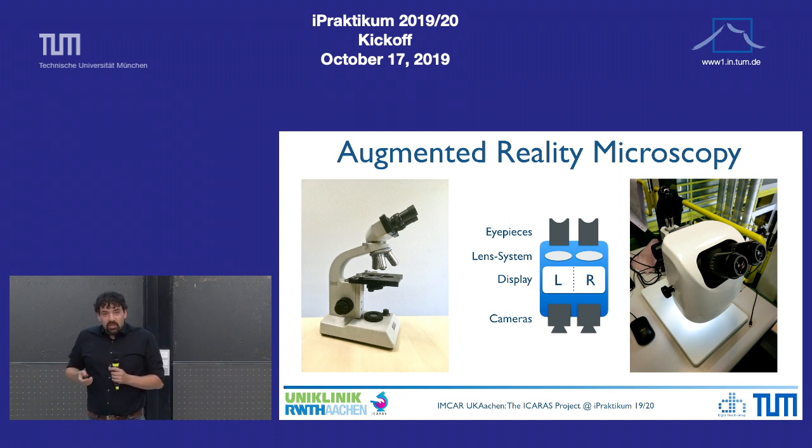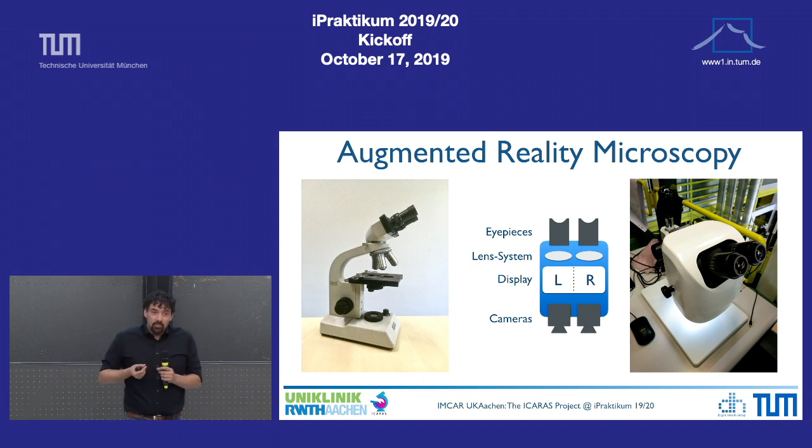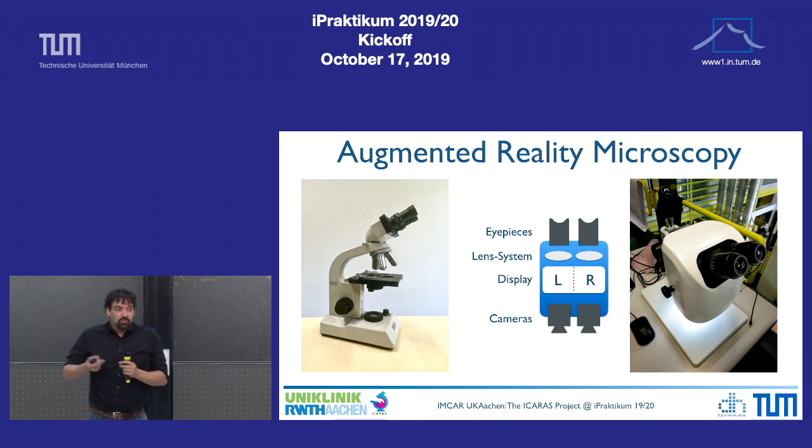Now, the nice thing about this is that not only can we manipulate what the person sees, because we have the camera feed, and we stream this basically back into the display, so we can add annotation, for example, but we can also feed it to any other sink. So we can, for example, put it to a TV, to have multiple people look at the same time at what someone is doing.